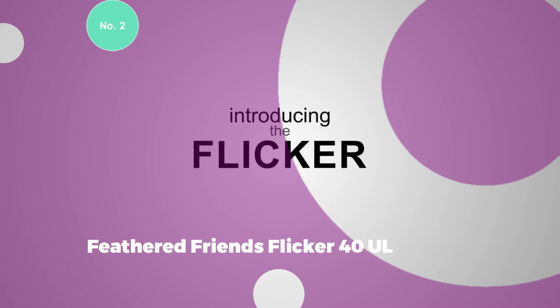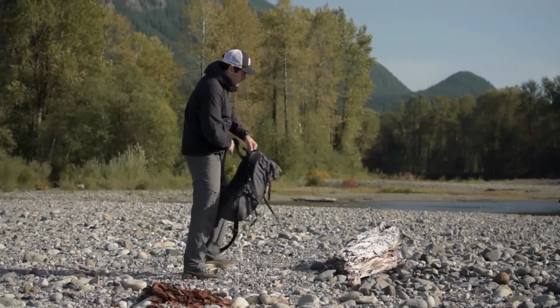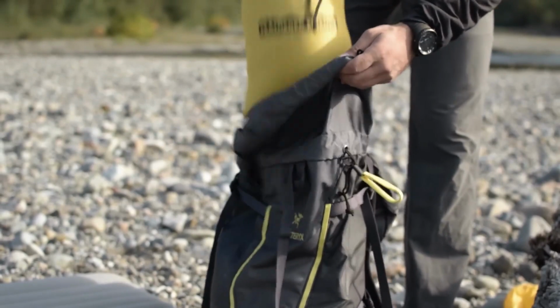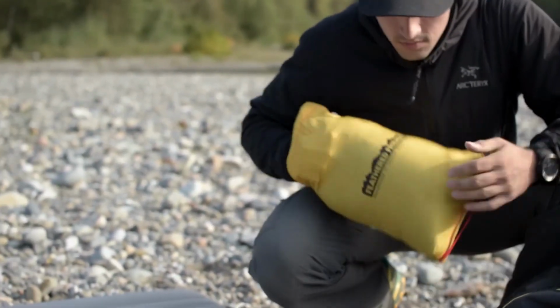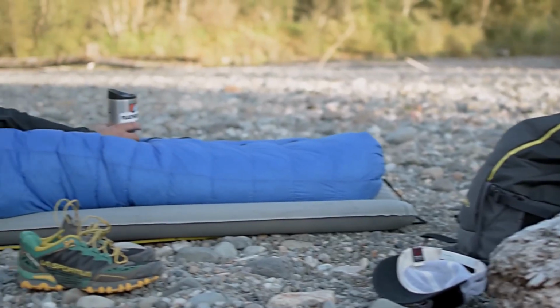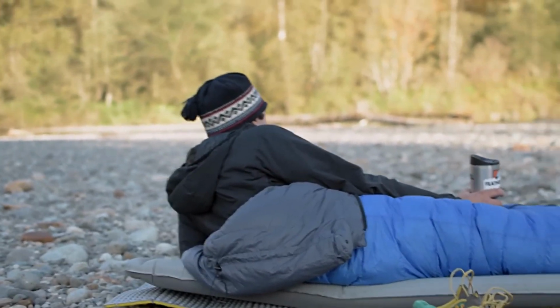2. Feathered Friends Flicker 40 UL. The Feathered Friends Flicker 40 UL is a top-tier ultralight sleeping bag priced at $469 from Feathered Friends. The decision to invest in this sleeping bag is bolstered by several noteworthy features, although it comes with its share of consideration. One of the key strengths of the Flicker 40 UL lies in its exceptional warmth-to-weight ratio, making it an ideal choice for those who meticulously track every ounce of their gear.